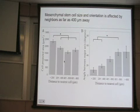Here's an example of how far away cells can sense each other's presence. These are still very sparse populations of cells. They've never come together and touched each other. They're not laying down the chemical path that we know about. They're just feeling each other mechanically. And you can tell that they felt each other mechanically because if you look at the spread area of the cell that is within 200 microns of its nearest neighbor, those cells are bigger than cells that are 400, 500 microns away.